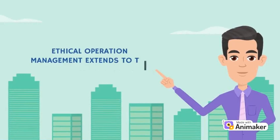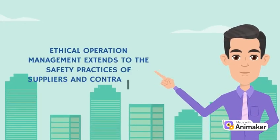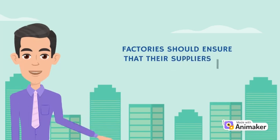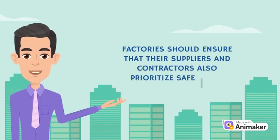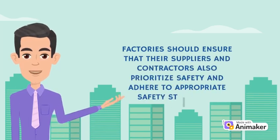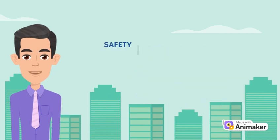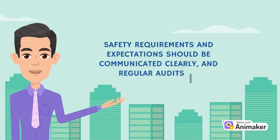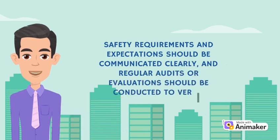7. Supplier and contractor safety. Ethical operation management extends to the safety practices of suppliers and contractors. Factories should ensure that their suppliers and contractors also prioritize safety and adhere to appropriate safety standards. Safety requirements and expectations should be communicated clearly, and regular audits or evaluations should be conducted to verify compliance.